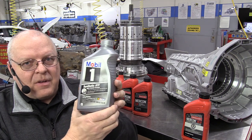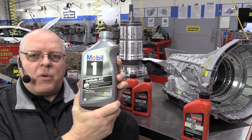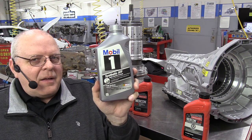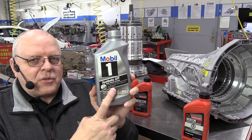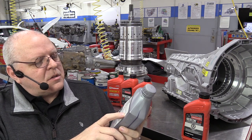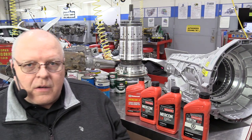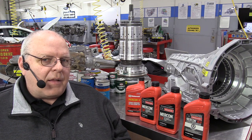So even what some people I've talked to think is this magically wonderful Mobil 1 fluid, you still need to read the back panel. Don't pay attention to the front panel. It's not really a lie, but it's not the full truth either. You've got to read the back here and understand that when it says it's compatible with Mercon, it doesn't mean all of these Mercons, anything that has the word Mercon on it. It's just that 1987 Mercon. And that's a little misleading.